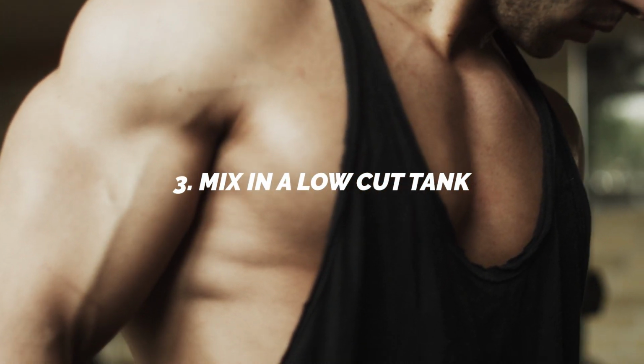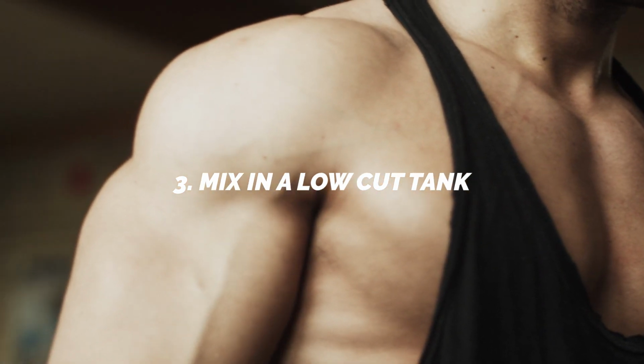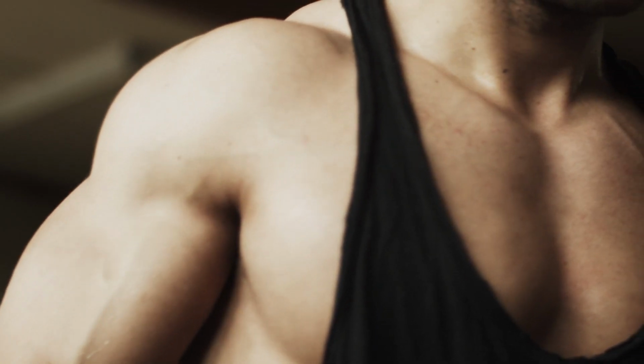Number 3, mix in a low cut tank, right? This is the move that I'm loving for summer right now. These low cut tanks you can get cheap from Hanes. Make them a layering piece. I'm not telling you to just use this. Make them a layering piece. They're light, they're breathable, and they show just the right amount of chest gain.